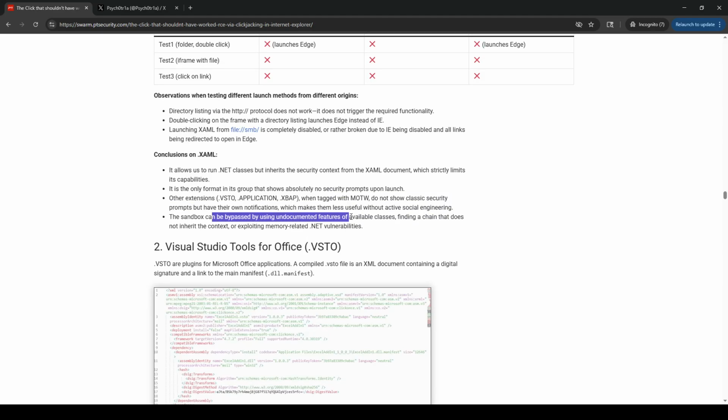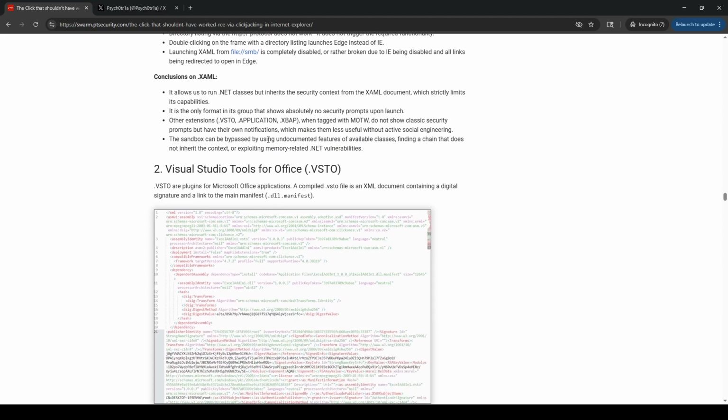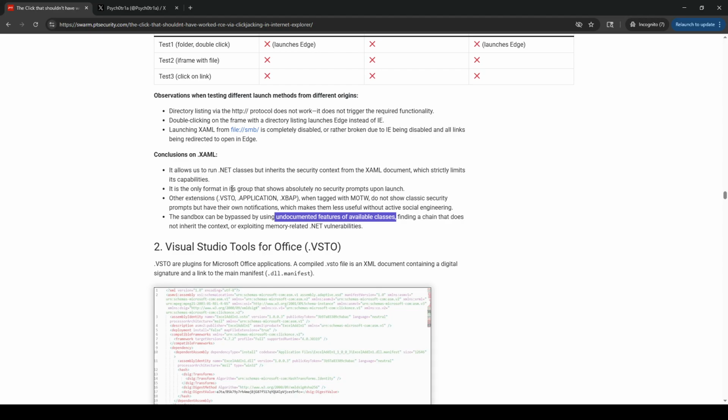Okay. The sandbox can be bypassed by using undocumented features of available classes, finding a chain that does not inherit the context, or exploiting memory-related .NET vulnerabilities. That would suck. Yeah. That would be interesting. That would be crazy. That would just be total escape. But in my mind, you just have to be more clever than the sandbox, or wait for them to add stuff that does dangerous native stuff and gives you some file IO primitives or something. Or honestly, if you can just get a drive-by NTLM hash leak, that'd be cool. It's like, yep, it ran the iframe, it rendered the content, it called some classes, and one of those actually did something that automatically would connect to SMB paths, and it's like, oh man.